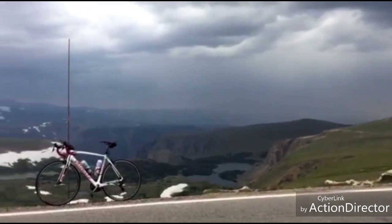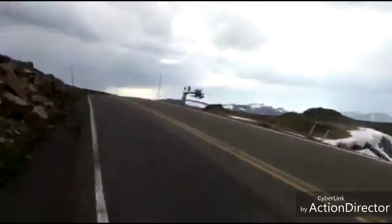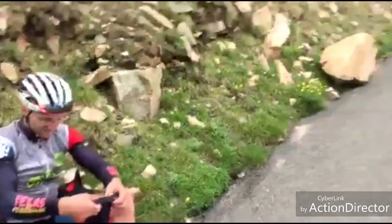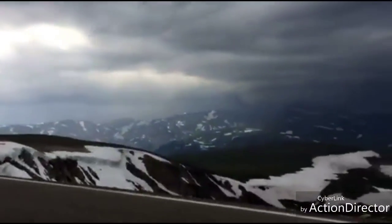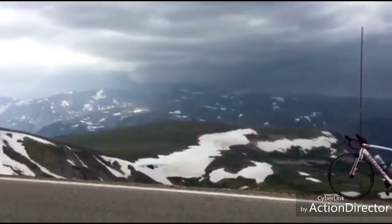We gotta hurry before we get caught in that. Yeah, I know, because the road goes that way. I know, I'm hurrying. I'm videoing. Rob's trying to put on his leg warmers. Last 3 miles was blacking out. Oh shoot. Still a lot of snow.